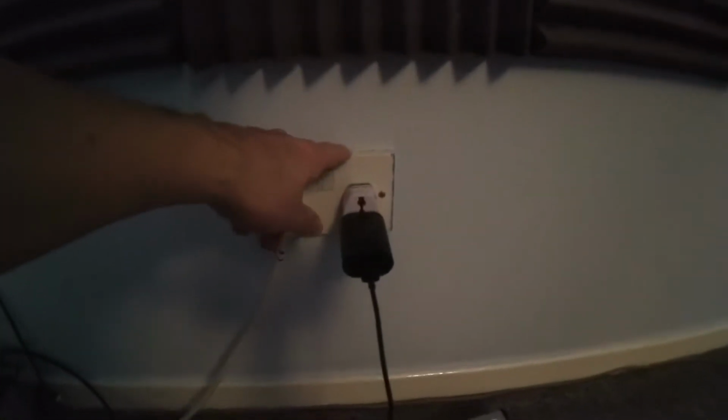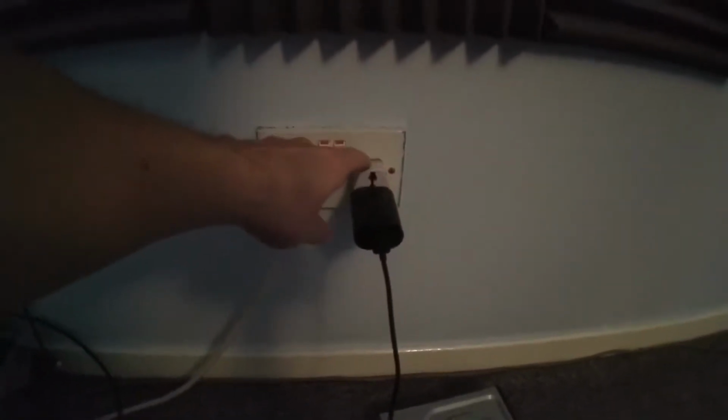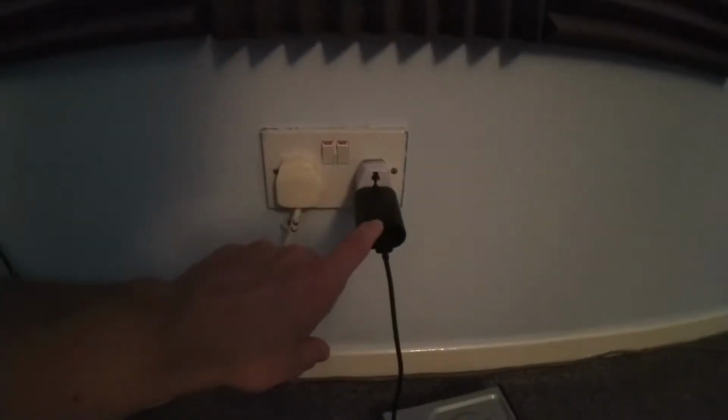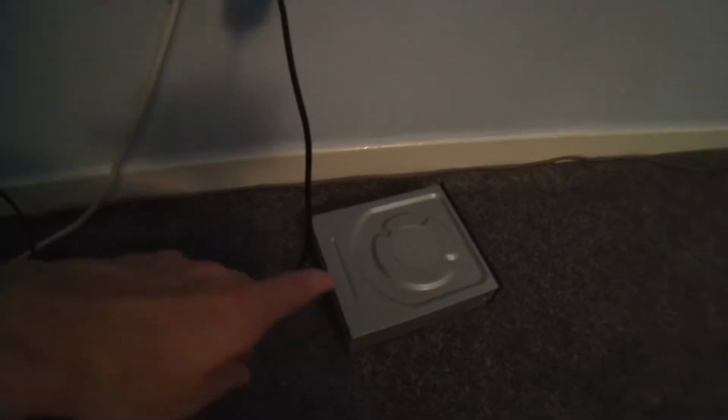What else? This is where I charge my phone. This is interesting, kind of. We got a UK plug to a European adapter, and then I think this is a European style plug to the USB thing. And then where I put my phone is on an old DVD drive.